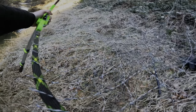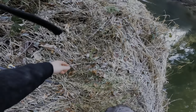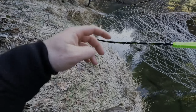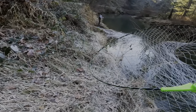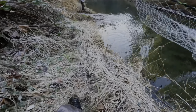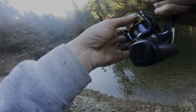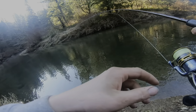I'm gonna fold this up. Shane's got a fish. We good? What is it? What is it? Where is it? It's being weird. What is it doing? It feels like a log.